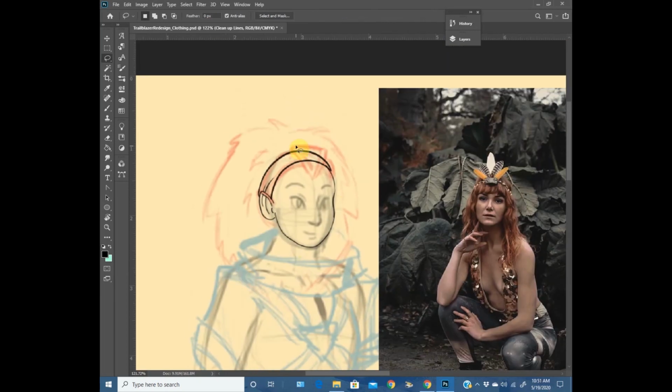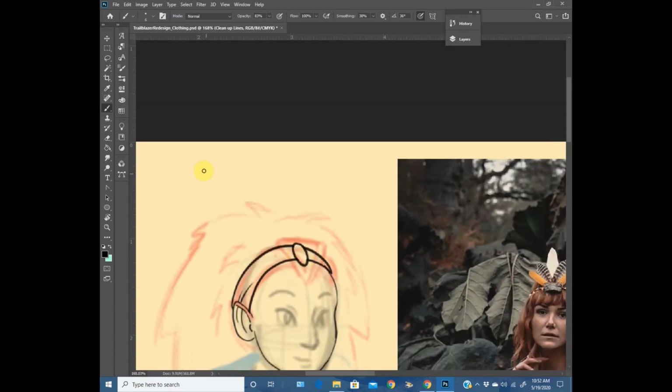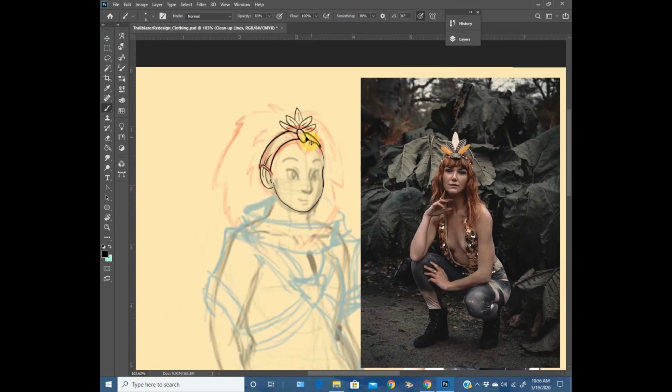I don't really know what it represented, what it was supposed to mean, it fit with the character. So I just wanted to do something. Go with the more Incan or Mayan look I was going for. I tried to make the triangle work, but ultimately I had to go with the circle.